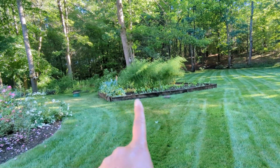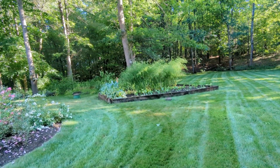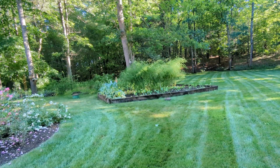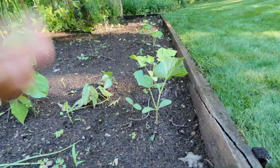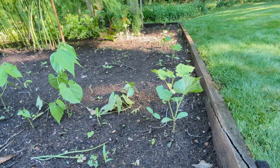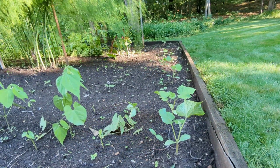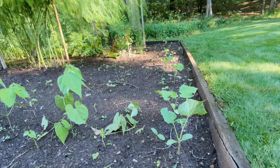Over here is a raised vegetable garden, and it gets some sun, but it doesn't get full sun. I'm going to show you what's in there. Right here are cucumbers. They actually usually do very well here. We just need to add a trellis. We did have a trellis, but it fell apart. So we'll be adding a trellis very soon.